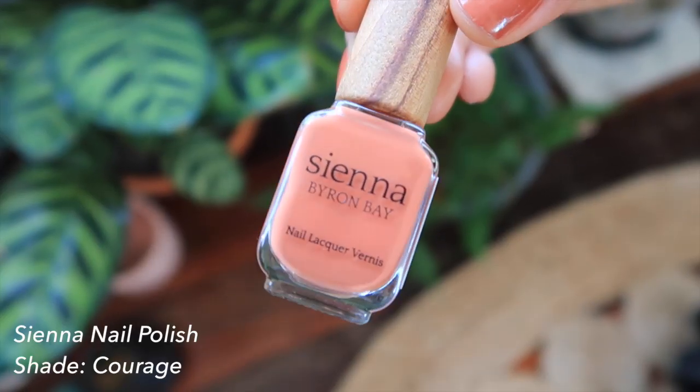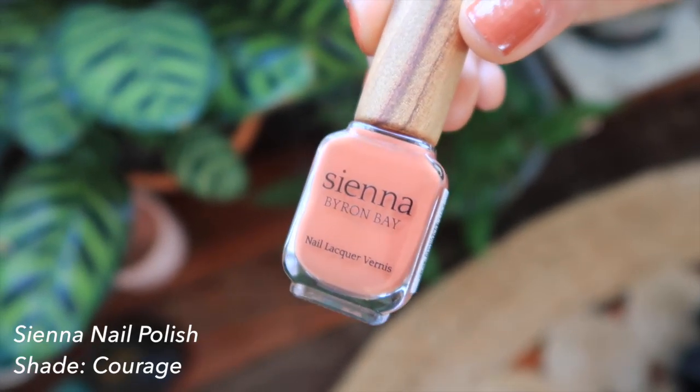So nail polish wise, I recently bought some nail polishes, and I don't do that very often. So I got this one by Sienna, and this is in the shade Courage. I think I actually bought this one for Beck for Christmas as well, because I liked it, and then I saw her wearing it one day. I was like, oh, I need that. But what I really like about it is, I'm actually wearing it today, it's that terracotta sort of look.